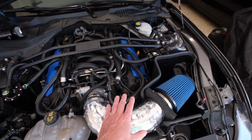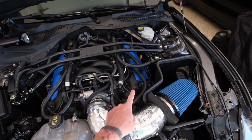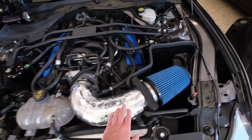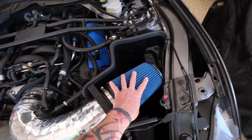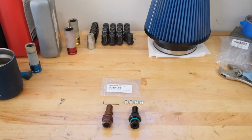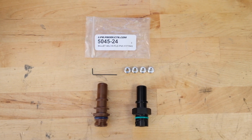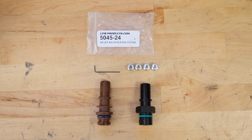By the end of a session, this catch can was full and oil was spewing into the air intake, puffing smoke out the back of the car and totally saturating this filter with oil, and there'd be quite a bit of oil down in it. I talked to a guy at UPR about the whole oil and the intake issue, and he suggested that I try their high flow PCV.